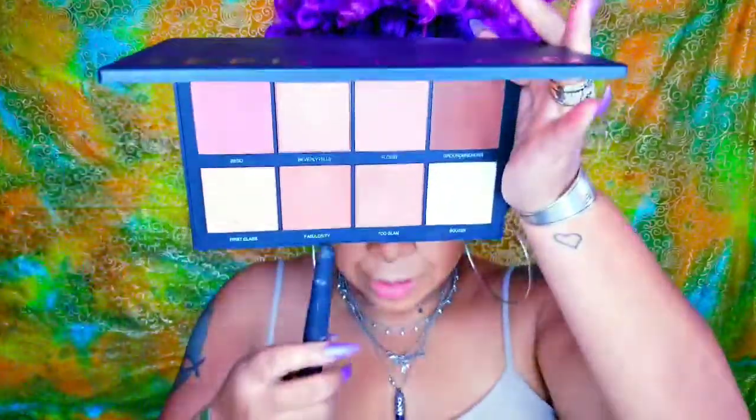Okay, guys, and now going in with this shade Fabulosity. I'm going to go ahead and use that to blush up my cheeks. Okay, guys, this shade is cute. It does have a little bit of sheen to it, but I'm totally okay with it.